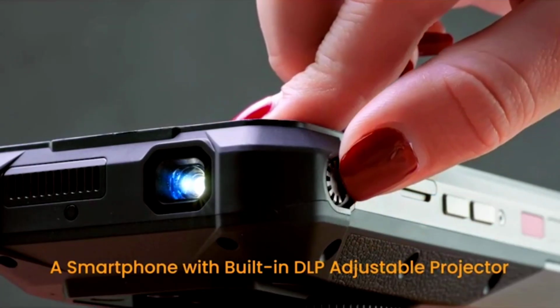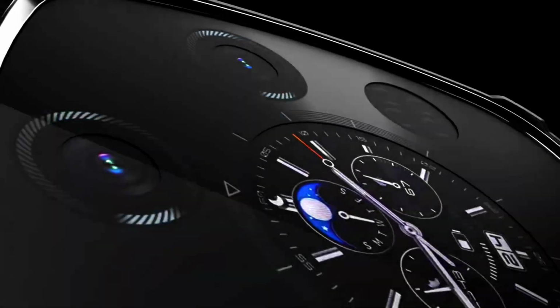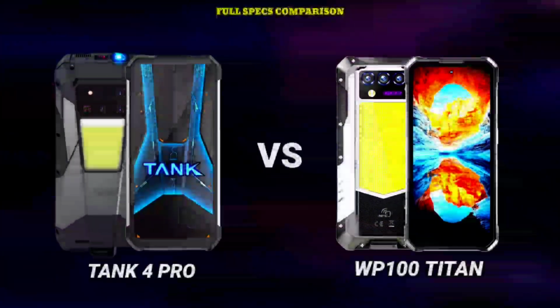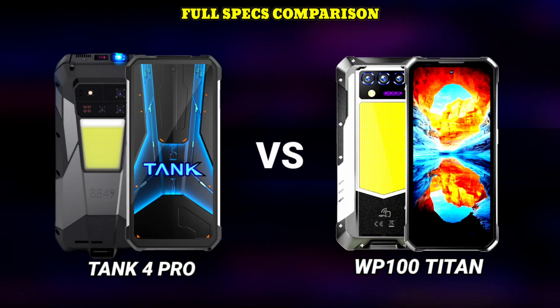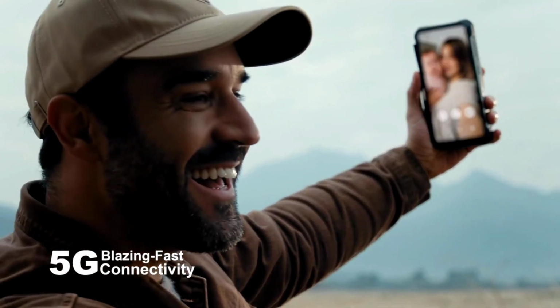Now that the top specs of the upcoming Unihertz Tank 4 Pro have been leaked, I think it makes sense if I compare it with other top tier 5G rugged phones. I've already compared it with the Unihertz 8849 Ultra, and in this video I'll be comparing it with the Oukitel WP100 Titan. It's going to be a quick specs comparison video. I'll be comparing the top specs of both devices side by side.